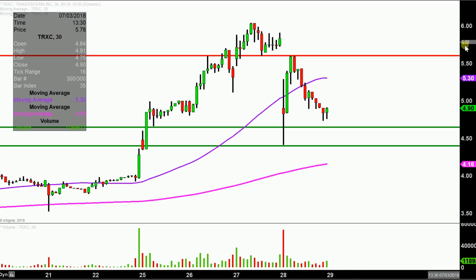But pretty volatile. And, yeah, priority number one, just stabilizing, building some higher base and going sideways. So let's see if the bulls can take that first step or not.